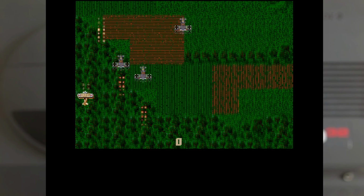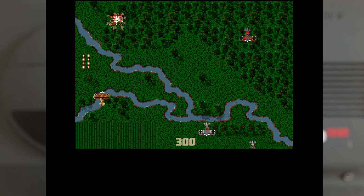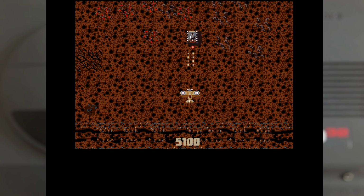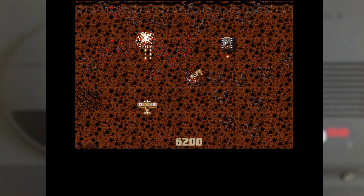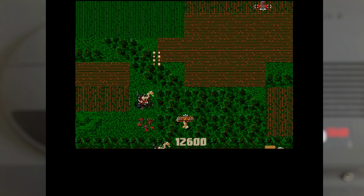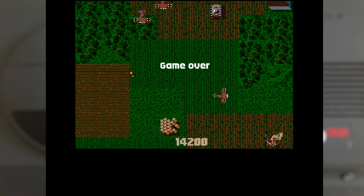And if you are interested in what you can actually do with the shoot 'em up construction kit, I did a whole video on it a while back. But in typical shoot 'em up fashion, it doesn't take long for me to die and to get a game over. And well, we just get to play it again if we want.